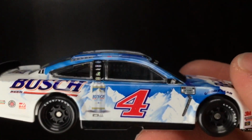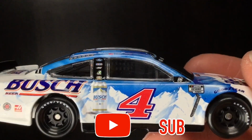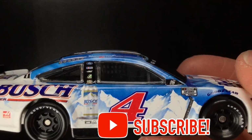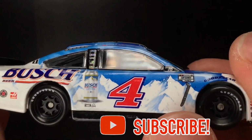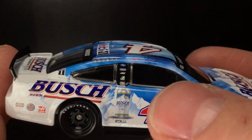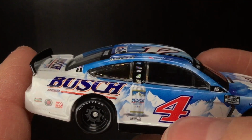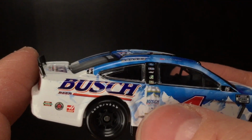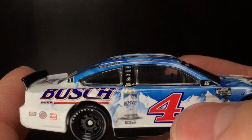Let's go over to the right side of this diecast here. I usually zoom out when I do the right side, but I cannot help myself but want to get more detail on the mountaintops here. I mean, just beautiful. I love how they incorporated the 3-dimensional detail to flow with the paint scheme. You see how this slope goes down where the can is, and it just stops there as the 4 has an upward crest.